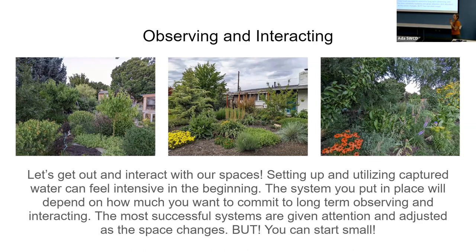to changing that system as your space changes, because every year that means a little bit of maintenance or a little bit of something that needs to be adjusted for a new changing climate and land after you've pushed water through it, plants have grown and whatnot. The most successful water catchment systems are given attention to and adjusted over time, but you can start small.